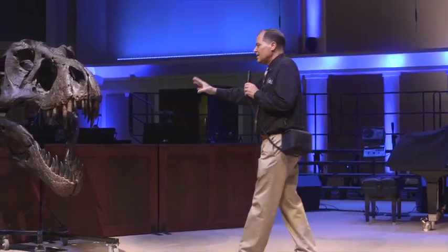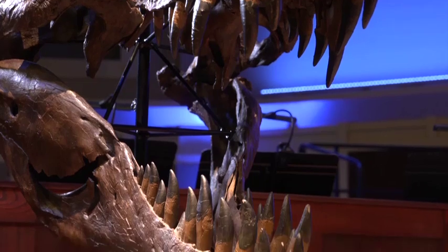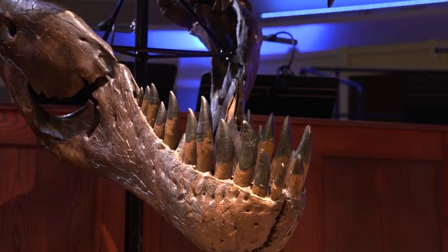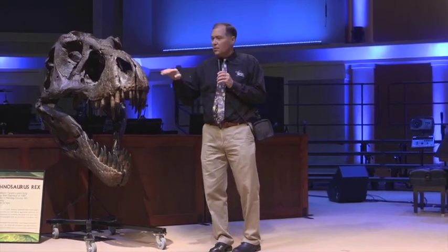But this T-Rex had teeth that could chomp and crush. So it was able to crush bones probably with a single snap. It had a bite much, much stronger than an alligator or crocodile. There's some people that say it couldn't bite strong, but it could bite really, really strong. Very flexible jaw. It could see you, it could smell you. A really good nose here.